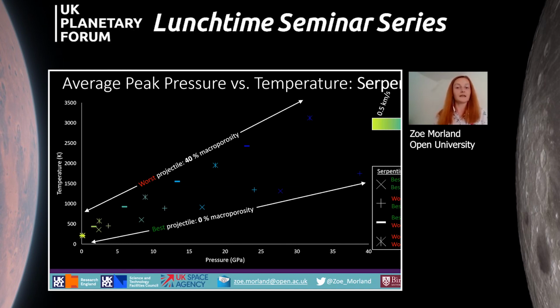This phenomenon is so significant, in fact, that a scenario with a porous projectile, like the one highlighted in the pink circle, generates temperatures 200 Kelvin higher than a scenario with zero porosity, but impacting 2 kilometers faster, highlighted in the yellow circle.